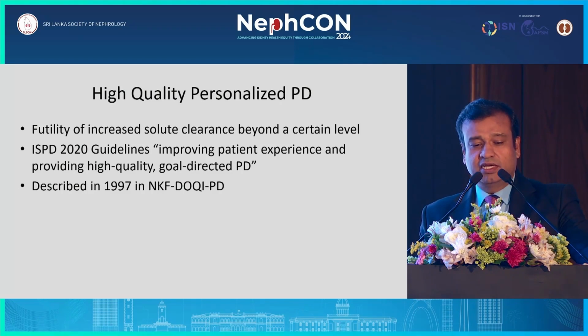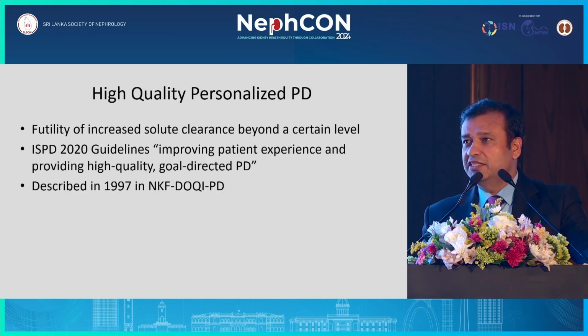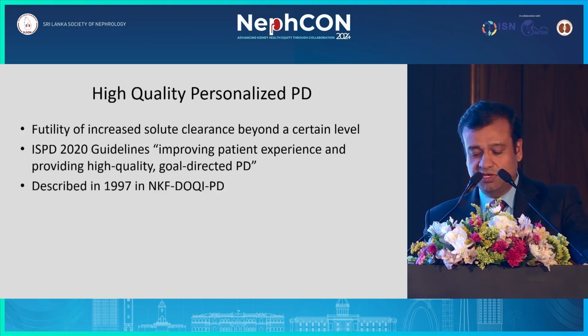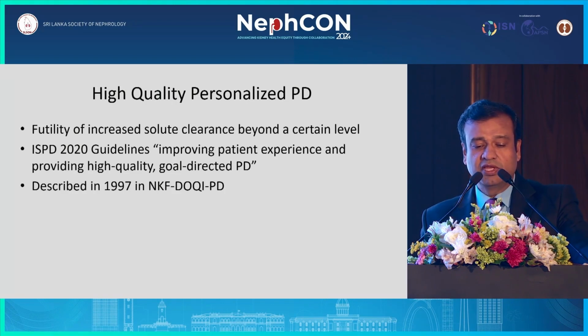Well, we all know that the current ISPD guidelines have pushed us towards more high quality personalized peritoneal dialysis, as opposed to the previous solute clearance dependent peritoneal dialysis. And this obviously is driven by a lot of evidence which has shown that after a particular ceiling, there is no point in increasing clearances any further. We have a lot of trials. We have ADEMEX, we have the Hong Kong trial, we have even the study from CANUSA, which shows that after a certain point, there is no further advantage of increasing clearances. And this is what pushed the ISPD to have a guideline suggesting that improving patient experience and providing high quality goal directed peritoneal dialysis remains the ultimate goal of keeping a patient on PD.